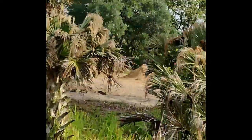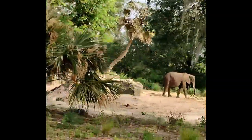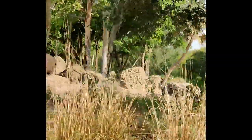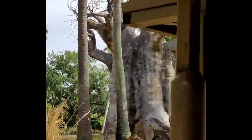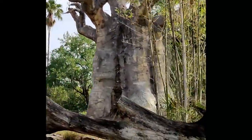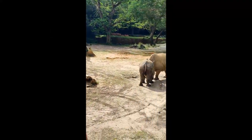Now on our right as well as our left, we can see some more of those baobab trees. Animals like the elephants use their tusks to puncture the trunk of the tree to get extra hydration during dry seasons and droughts. These baobab trees can store around 1,600 gallons of water. Up to 6,000 pounds.